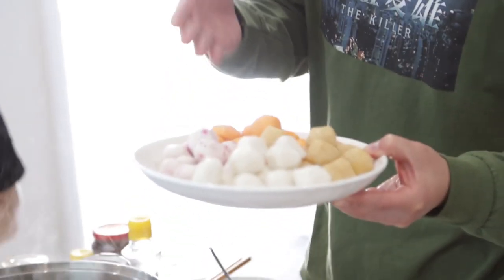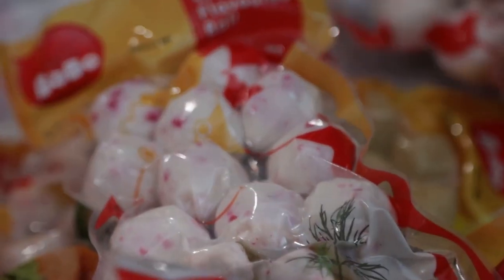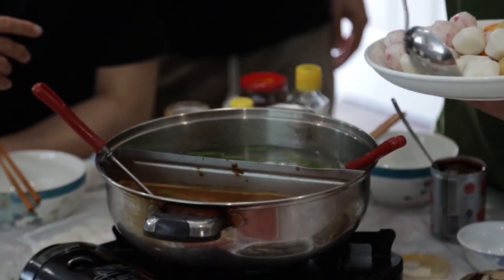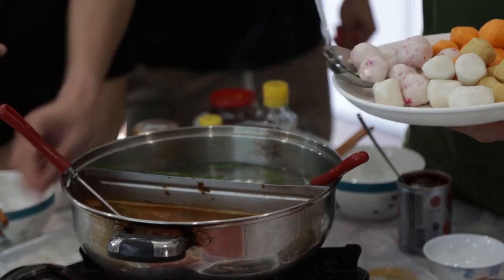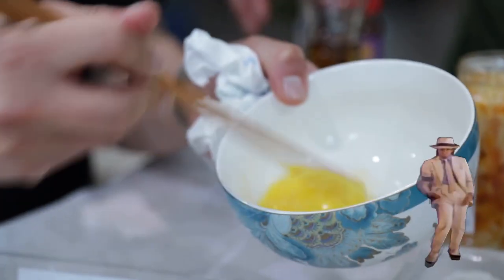If this was fish filet, I think we would treat this differently than fish balls. Fish balls, they have more flavor than fish. And honestly, it's easier to deal with. We going three of each in each side. Aha! We got the Bobos cooking. Yo, the fish balls are floating. Beat the egg up. We got it.